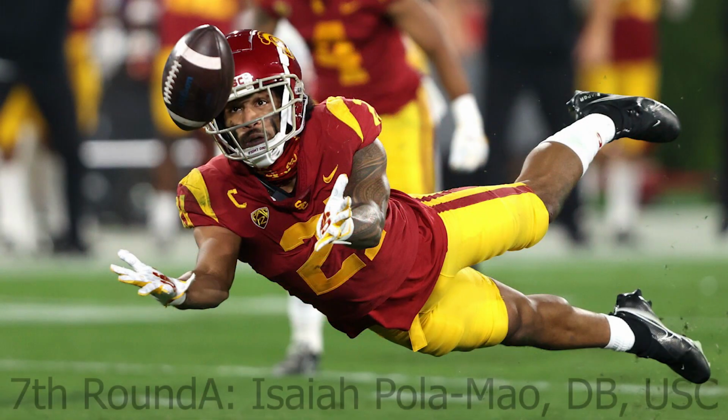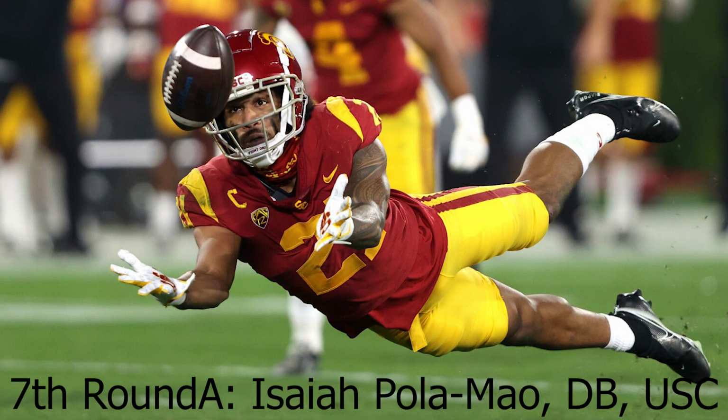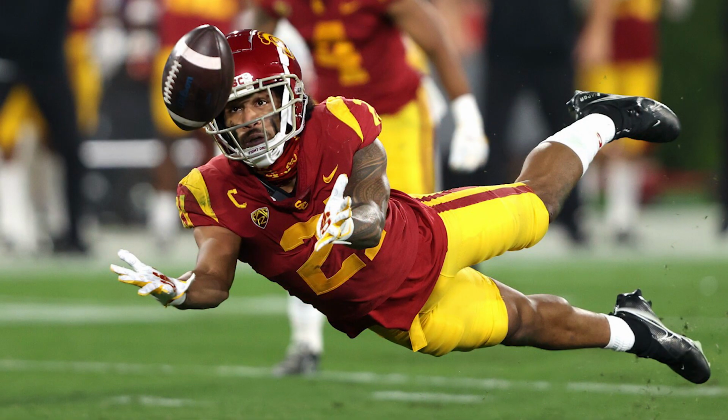Now, in the 7th round, the Steelers have 2 7th-round picks, and with the first one, the Pittsburgh Steelers select Isaiah Pola-Mao, defensive back out of USC. Now, everybody should know who this guy is, especially Steelers fans, since if this name rings a bell, it should be to Steelers fans because he is the nephew to Steelers Hall of Famer Troy Polamalu.